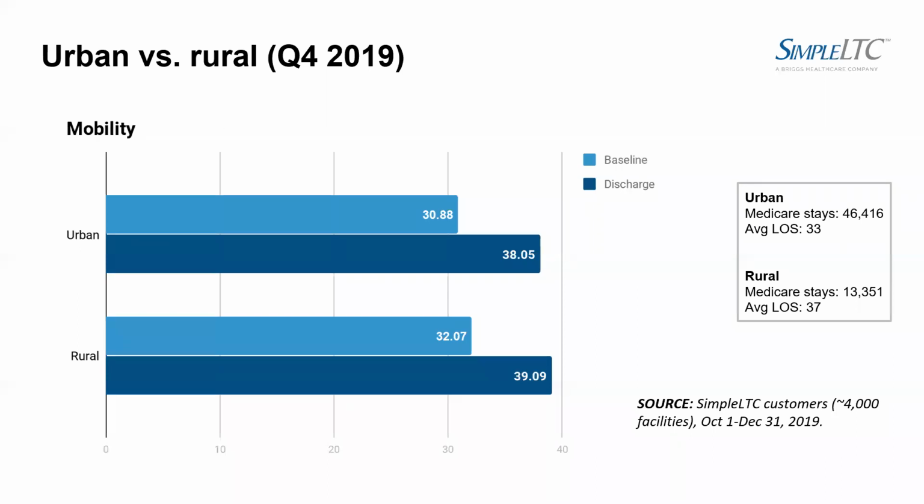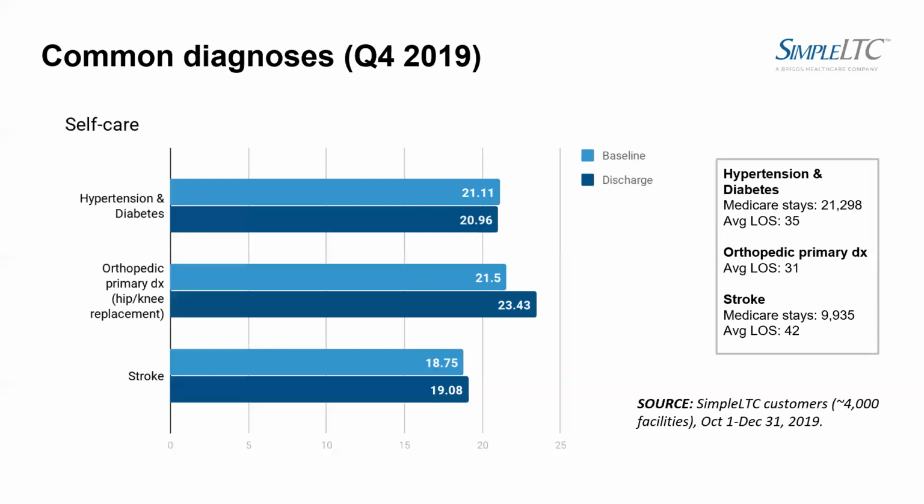Similar to the global difference, you can see slight difference in the baseline for urban versus rural. Not really sure where that comes from, but I'd be curious to dig into that more. And then on the next slides, we break it out by a couple of the covariates used to do the expected calculations.